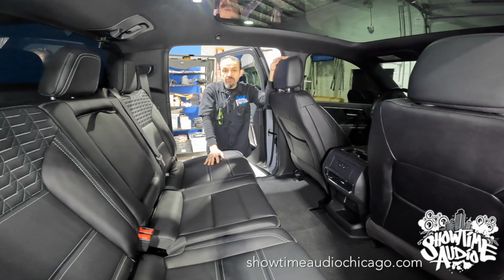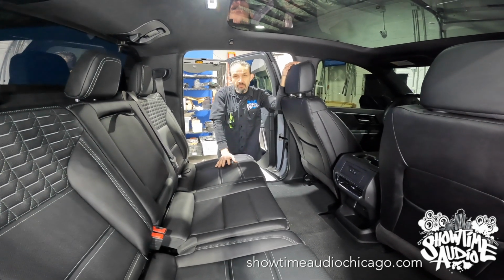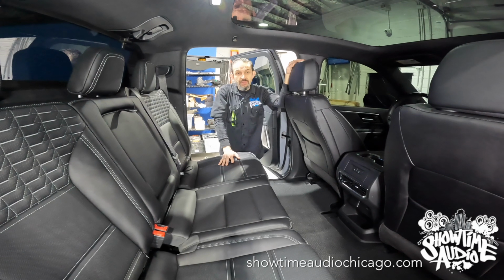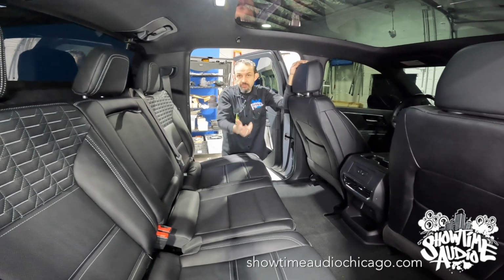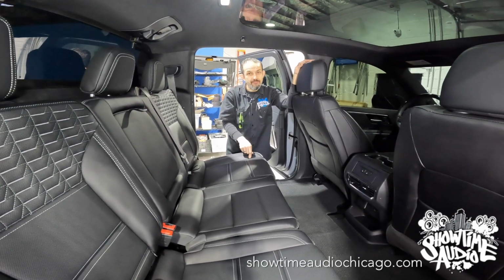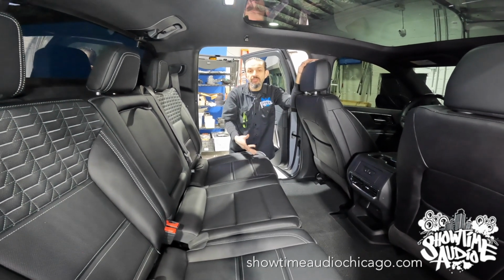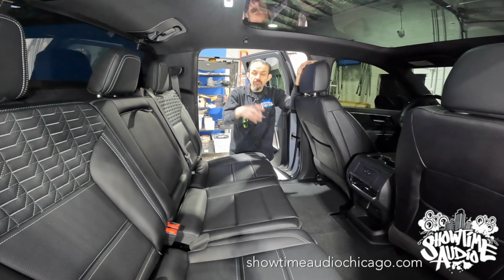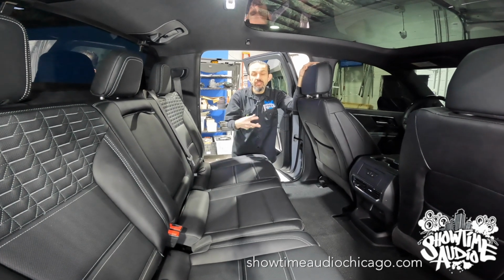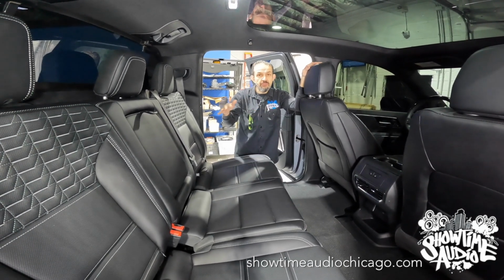On a lot of the newer Silverados, GMCs, all the new GM platform products, they have interfaces if it has Bose. This vehicle does have Bose. None of those interfaces work for this vehicle yet. I'm sure there will be an update, a modification, a harness, something that allows us to use that interface. The reason the interface is super useful is because it flattens out the EQ.